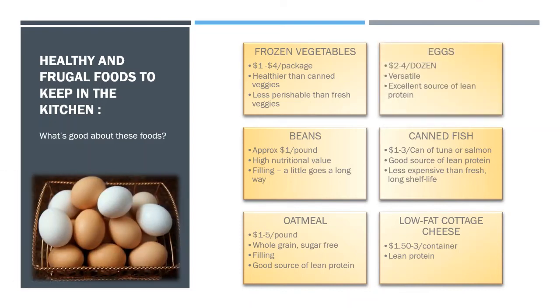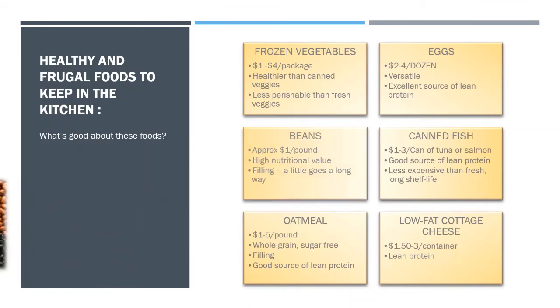Eggs, $2 to $4 a dozen. They're very versatile. They're an excellent source of lean protein. Eggs, you can make egg salad, you can hard boil eggs, you can scramble eggs, you can put them in your salad. There's just so many things you can do with eggs.